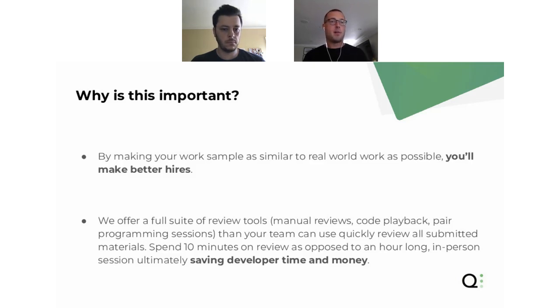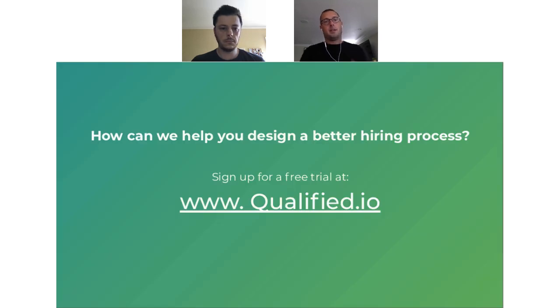So it's just about speed of review, ability to get those deeper level insights beyond just their ability to write code. And if you're able to do that, you can greatly accelerate your hiring process and save your engineers time, which is so valuable. So that's what we wanted to cover.